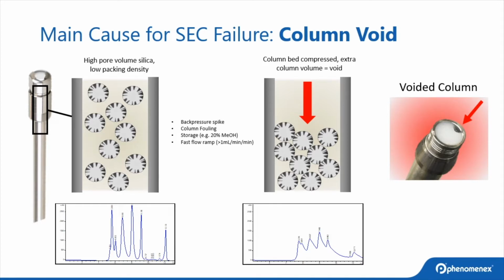It must be replaced. And worst of all, some columns are packed better than others, and this is why you've seen that column to column and batch to batch difference. In summary, high pore volume, weak particle, poorly packed column, poor column lifetime.